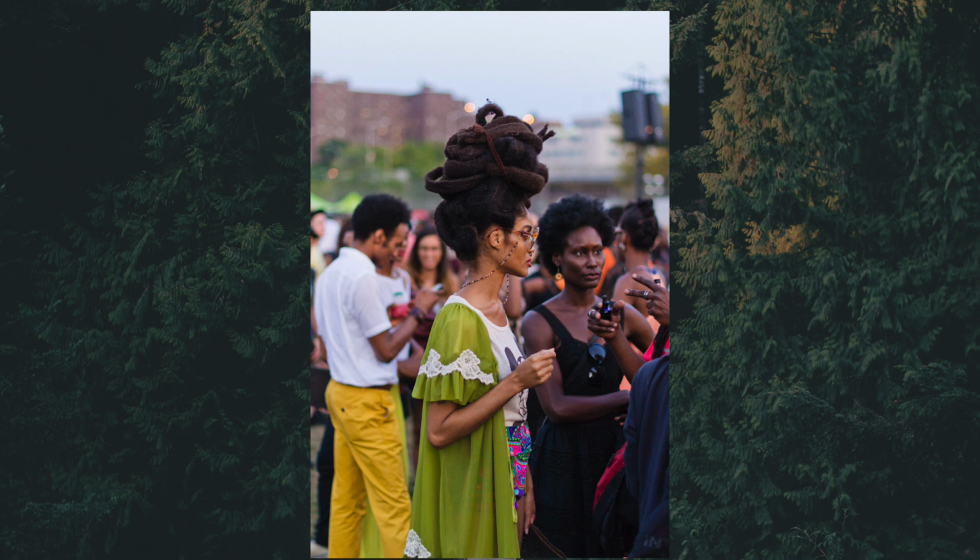You can also see that the sun has bleached her locks a little bit because the roots right at her scalp are way darker than the locks that are tied on top of her head. They are a bit lighter.